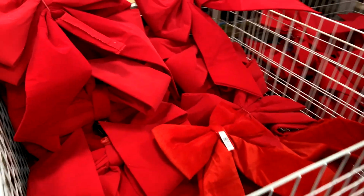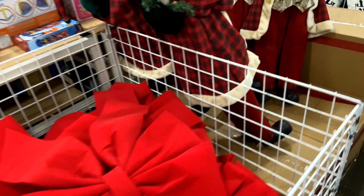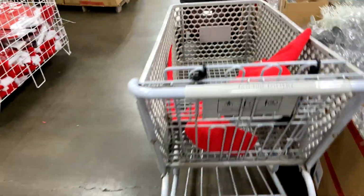Hey, check out, he's got these giant bowls here. These things are huge. I mean, they are huge. Put one on my trailer. And they got these cool little Santa Claus here. $60. Wow. We even got 50% off Halloween stuff. Walk around here and check it out.